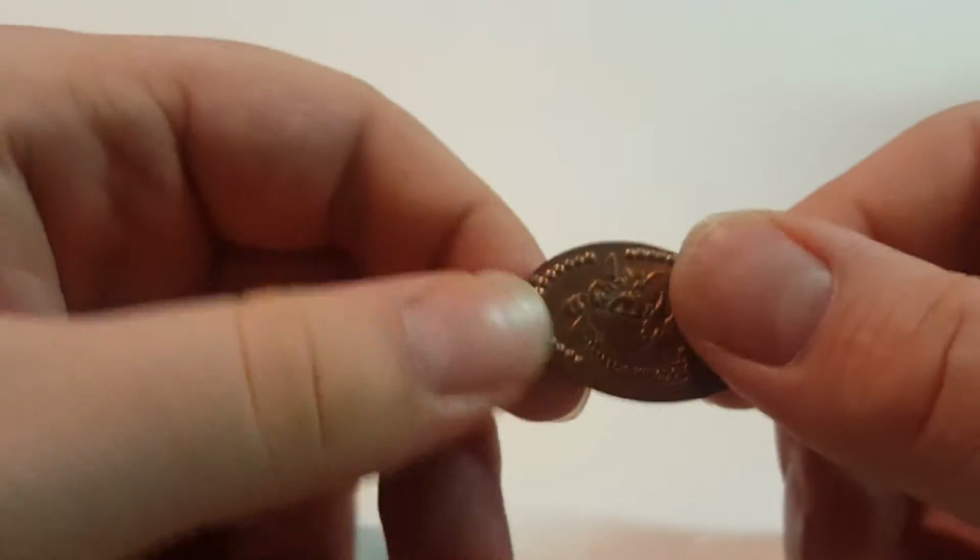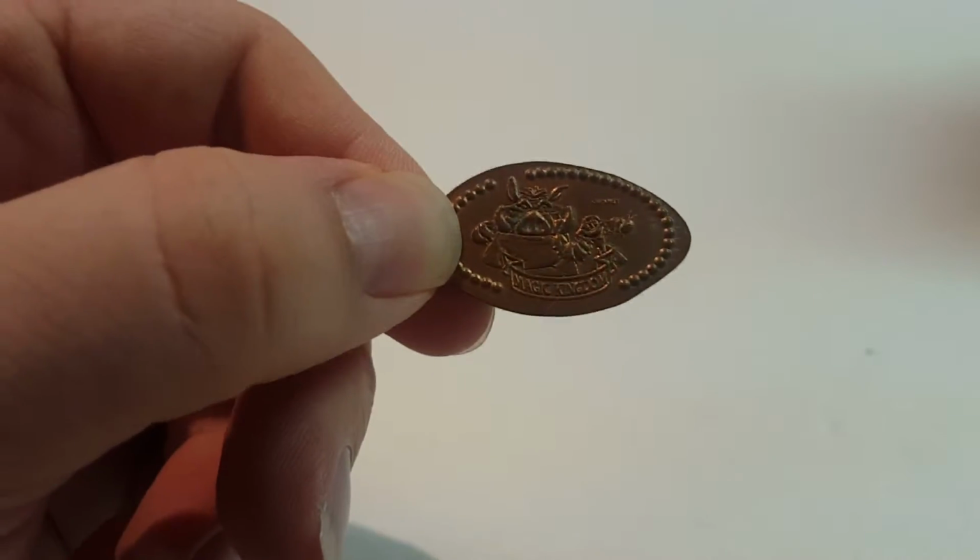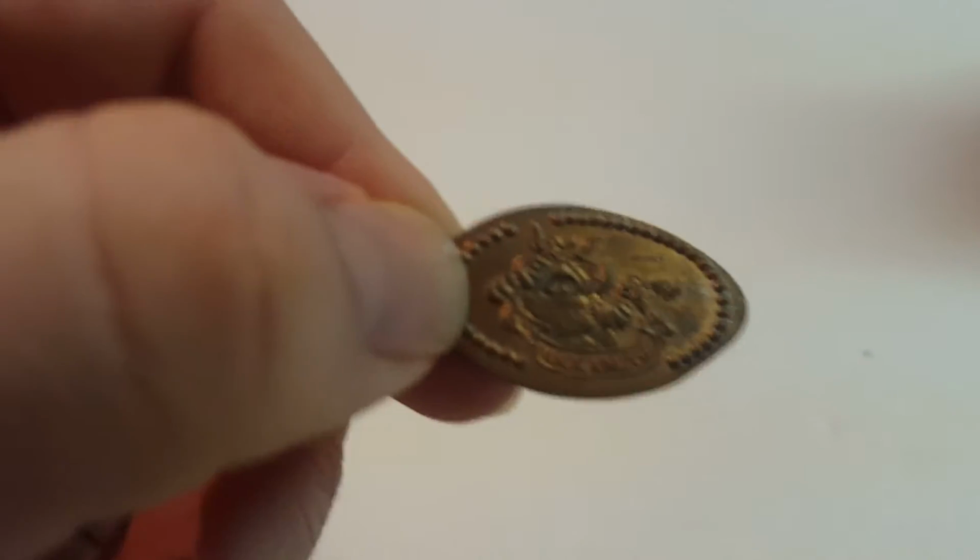Next one, I think I found this someplace. Timon and Pumbaa. I think it's from Disney World or Land. I've never been there.